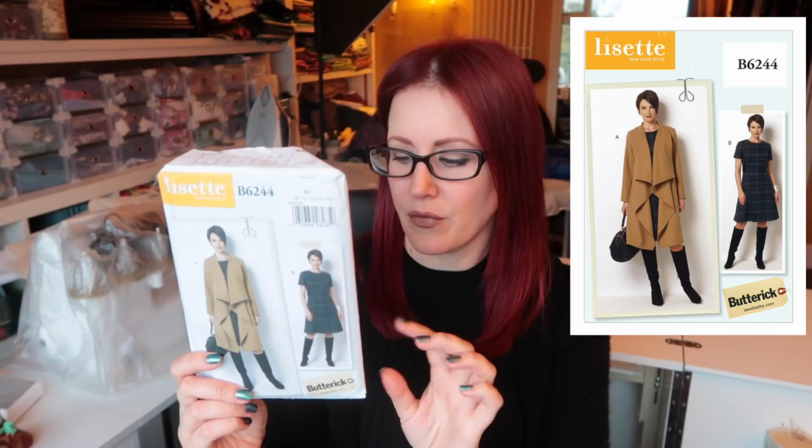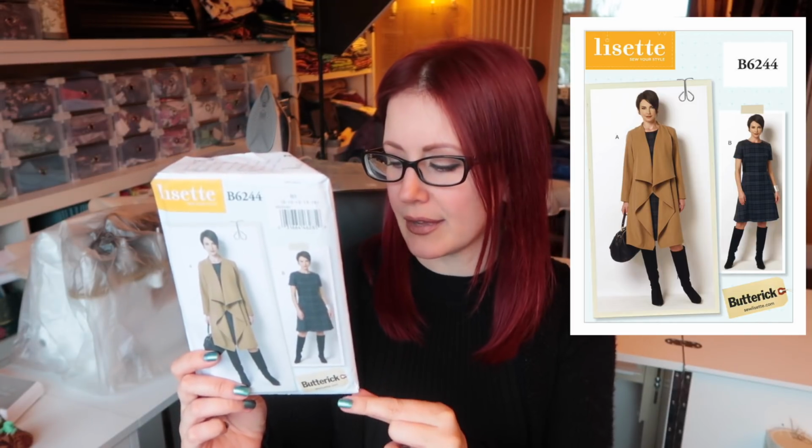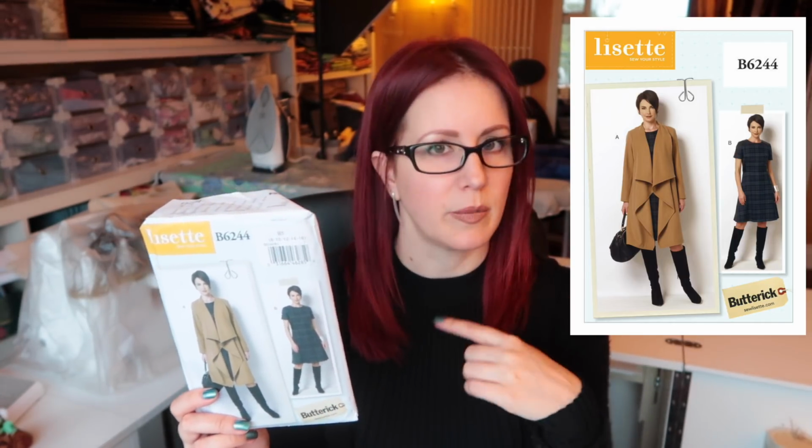Next up, we have the Lisette for Butterick, and it's the B6244. I have only made the coat out of this, and I did really like the coat and the shape. I just didn't think it was right for me as it was. So small girl type creature has inherited it. And I mean, I spent time on this thing.